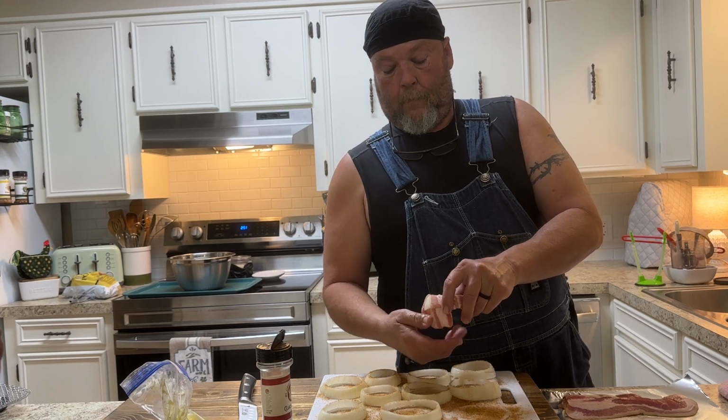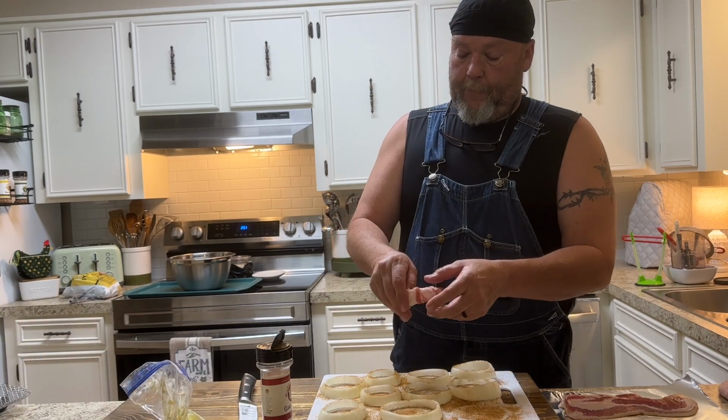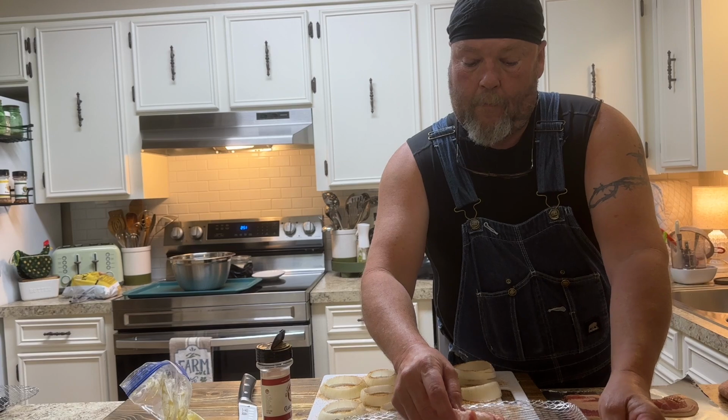Now guys, if y'all don't eat pork, you can do it with turkey bacon. Remember, all of this can be exchanged for lean turkey bacon. Ooh, never mind. I can't eat no more of that piece. That was hot. Ooh. Mercy.